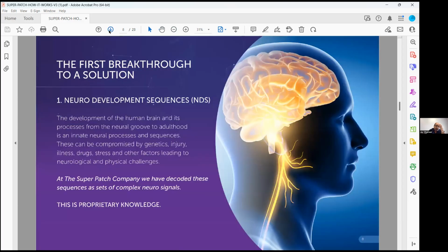So, the first breakthrough to a solution. When we take a look at our neurology, I think we'll all agree that it is the most complex thing that we know. Our neurology is actually more complex than the cosmos. The James Webb Telescope is out there looking at the cosmos and the beginning of time and all these different things. I will argue that our neurology and our mind are infinitely more complex than the cosmos out there. There's more going on in here than there is out there.